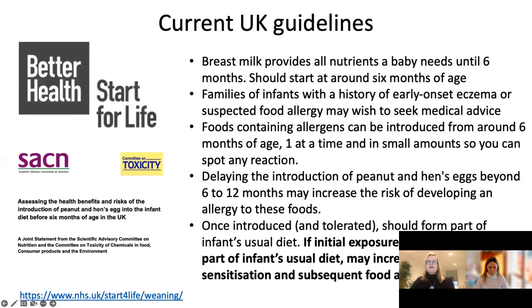So let's have a look at the current UK guidance, and then I'm going to have a look at some of the international guidance with you as well. So the current UK guidelines are that breast milk really is the best way of feeding a young infant and provides all of the nutrients a baby needs until around about 6 months. That families of infants with a history of early onset eczema or suspected food allergy may wish to seek medical advice.